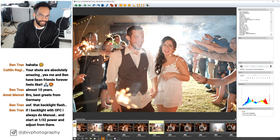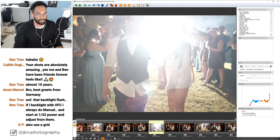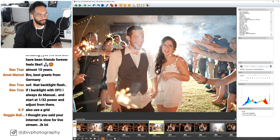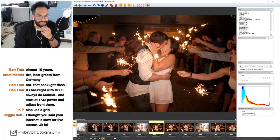So I haven't really nailed down how I like to do my sparkler exits just yet. I think the last one I did was probably my favorite. Also use a grid, so it's not blasting out so hard everywhere, because that was just the flash pointed direct. If backlighting with the flash, I always do manual. I had it at manual, but I think it switched to TTL somehow, because that's way too bright. It didn't need to be that bright.